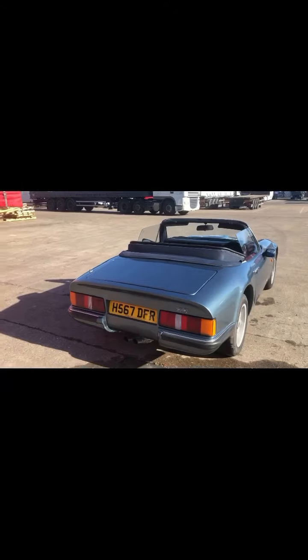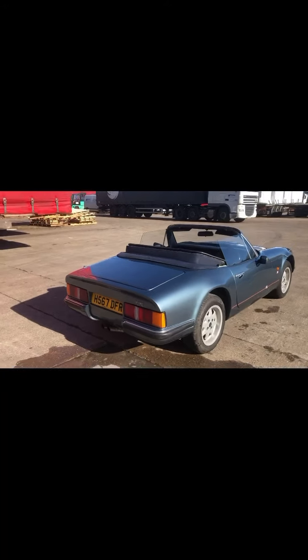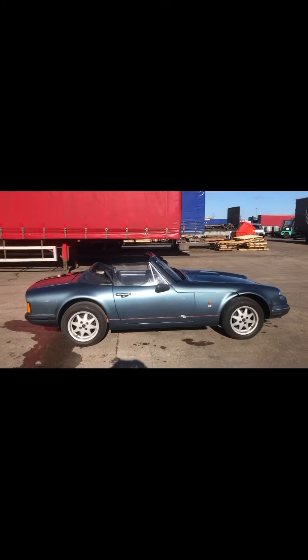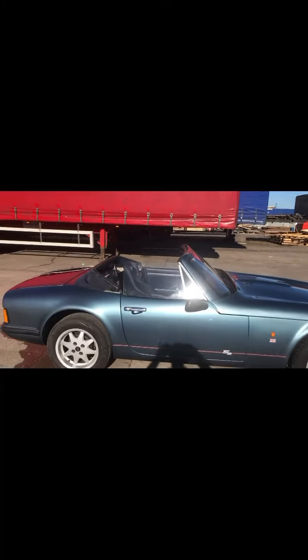The car did come in to us with some small fiberglass damage on the rear and a little bit on the bonnet. It's not recorded as a write-off, it was only light damage. But we've painted the front clam and the complete rear end.